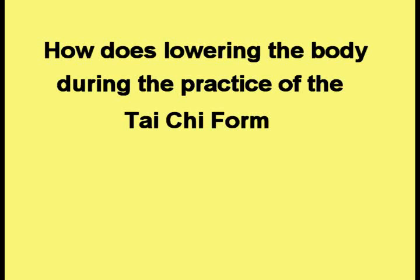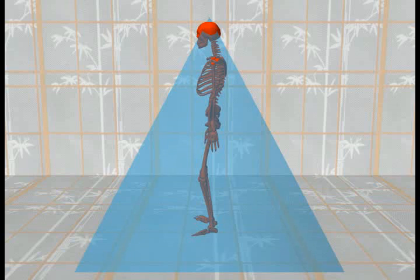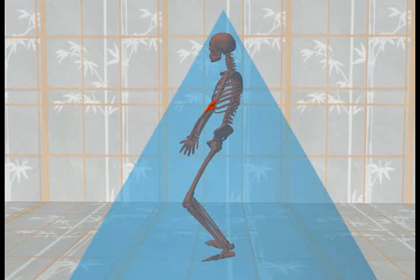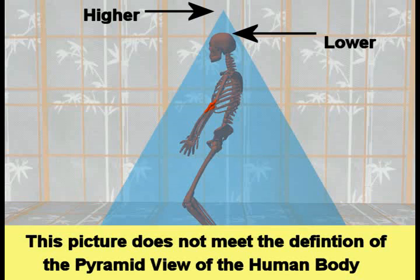How does lowering the body during the practice of the Tai Chi form affect the pyramid within the body? This picture shows how the pyramid looks on the human skeleton. The peak of the pyramid is aligned on the peak of the head of the skeleton in accordance with the definition of the pyramid view of the human body. The next picture shows the skeleton after it has been lowered into position to begin the Tai Chi form. The peak of the pyramid is no longer aligned on the peak of the head of the skeleton. This picture does not meet the definition of the pyramid view of the human body.